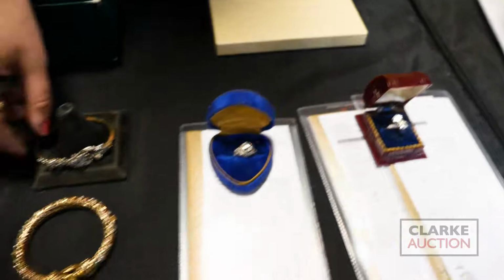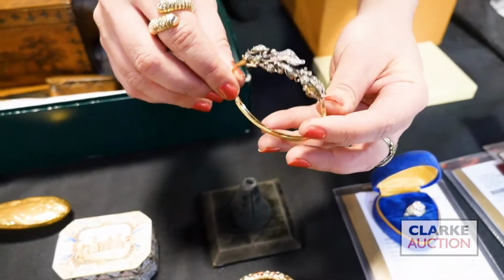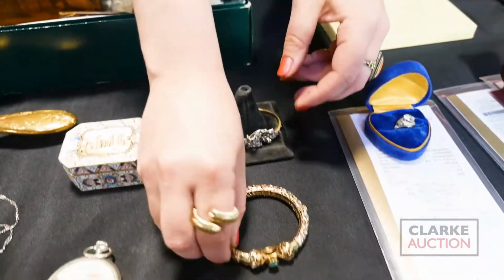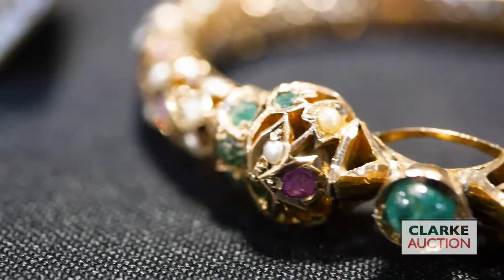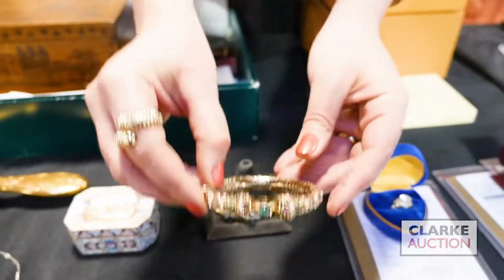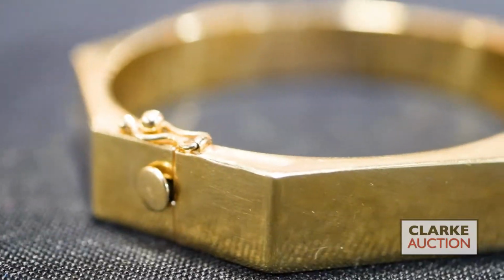to $5,000. Edwardian, 14 karat gold with silver, diamond inlay, really beautiful rose cut diamonds throughout, foliate form design. Mughal style bracelet, 14 karat gold with emeralds, rubies, and seed pearls. Really wonderful. By Consigne Provence, this was purchased in the 1920s on her grandparents' honeymoon. 14 karat gold faceted bracelet, just a great look to it.